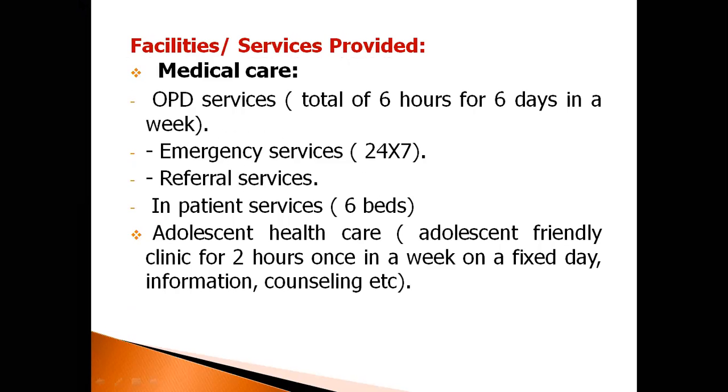So what are the main services provided in a primary health center? Here also the first service is medical care. What type of medical care is being provided here? First is the OPD services, that means the outpatient department services. At least 6 hours in a day should be there, so the doctor will be available for 6 hours, 6 days in a week. Sunday is usually closed. So this is the OPD service which is being provided. Then emergency services are 24/7, where if any emergency care is needed, it will be taken care of.